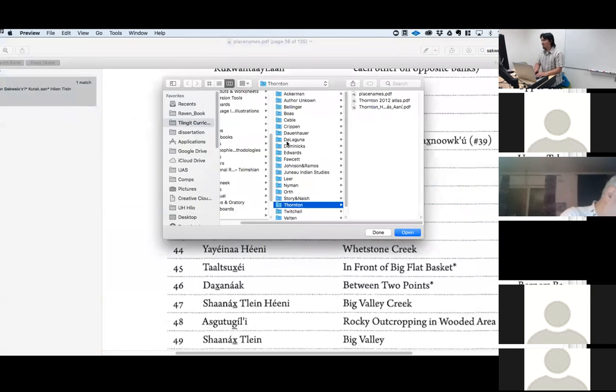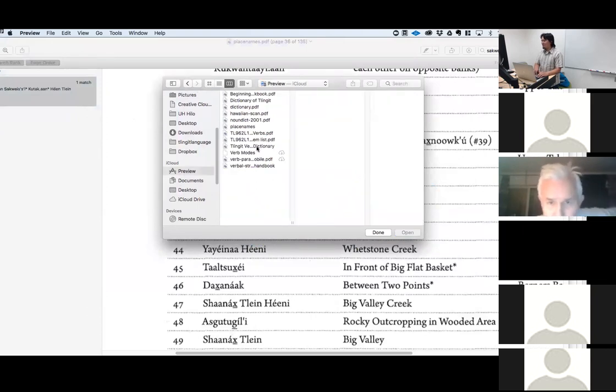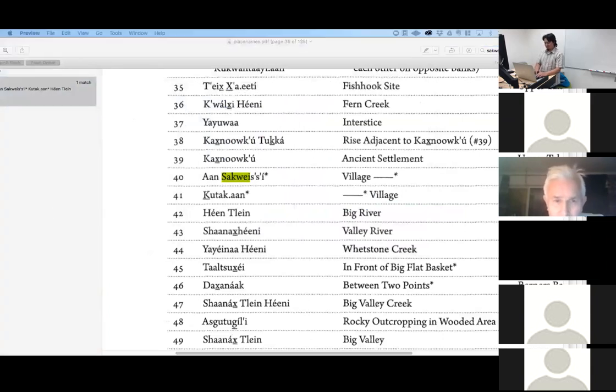So we're gonna look at some salmon body parts just for fun, and then we'll get back into our motion verbs. But like maybe I'll give you guys a choice, maybe.